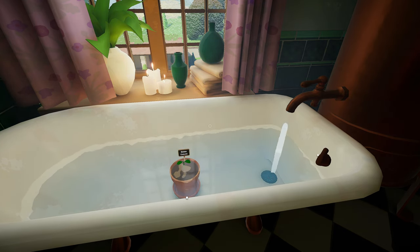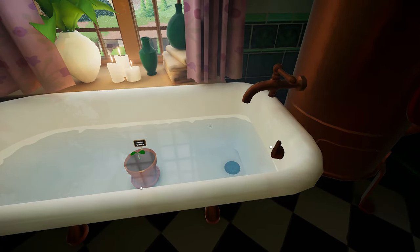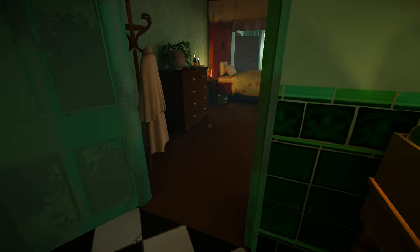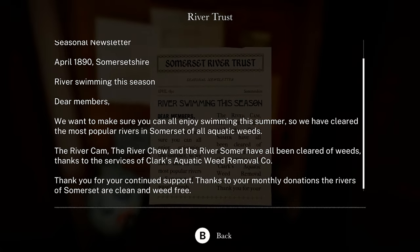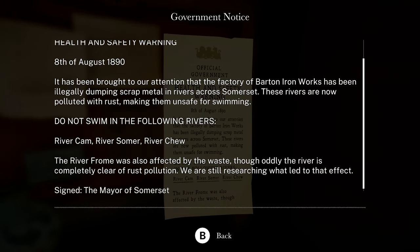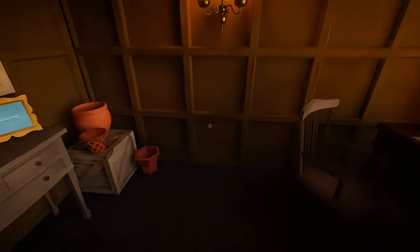Come on, Brook Chalice, grow. Not going. Okay, drain it. Okay, we got the wrong river. Which river is it? They enjoy... Okay, they got rid of all the weeds. And then the polluted ones. Do not swim in River Cam, River Sommer, River Chew. The River Fram was also affected by the waste, though oddly the river is completely clear of rust pollution. Isn't that the one we looked at? Or am I wrong on that?